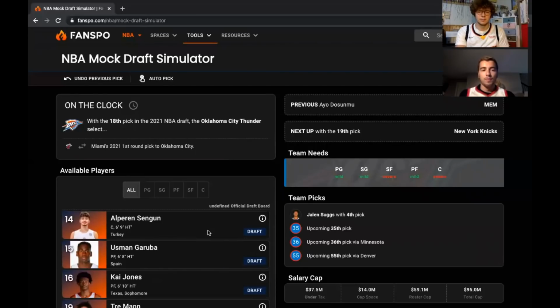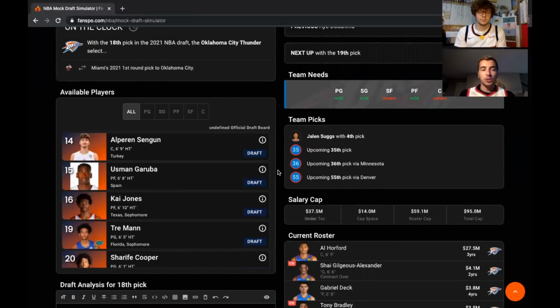Now we have the Oklahoma City Thunder picking at 18. They took Jalen Suggs at pick number 4. Now, this team has a lot of picks. It's very possible that they package some and move this pick up.